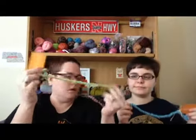60% merino, 30% bamboo, and 10%. No, mine is aerialist finger. Oh, yours is different. So mine's 60% merino, 30% bamboo, 10% nylon. What's yours? 100% superwash merino. I'm probably going to give this to Damaris, though, because she's... Yours is softer. Well, that's because it has bamboo in it. You are thinking of doing something with mini skeins. Mm-hmm. So I'm going to give that to her.